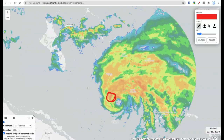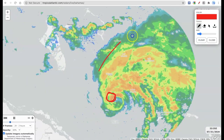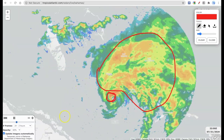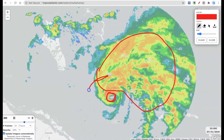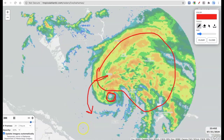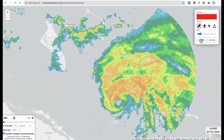Shear is marginal but still enough to keep the storm in check. As you can see, all the rain and precipitation on this side of Isaias' circulation, nothing on the southwest side due to that shear. So if some of this precipitation begins to wrap around and moistens up this area and this sector of the storm, more intensification is likely, because then the storm will be more well ventilated, more symmetrical.